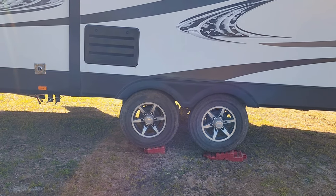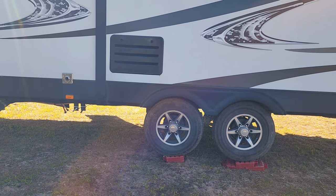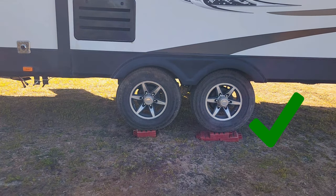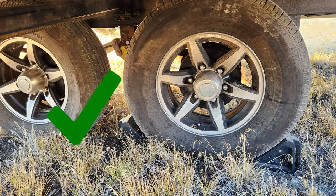Keep coming. Tad bit more. Stop. Yep. And always make sure you're chocked up before you unhook the trailer.